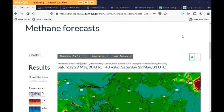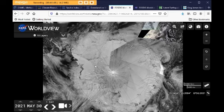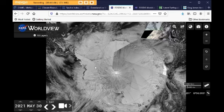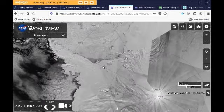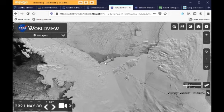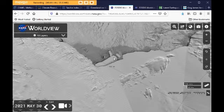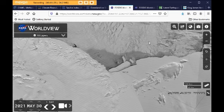So before we start on the methane, I wanted to show this NASA Worldview for today. This is the Antarctic. I've got the nighttime layer turned on, and this is an extraordinary view of the iceberg that broke off. This is A76 here in the Antarctic. This is the Weddell Sea.